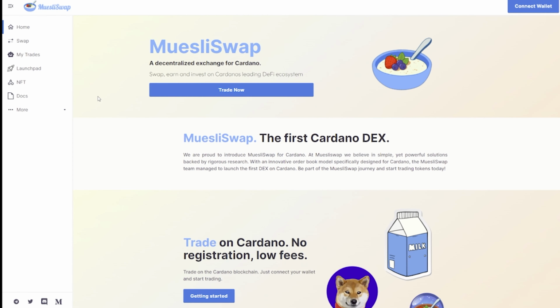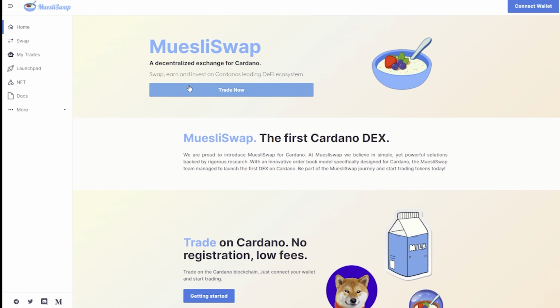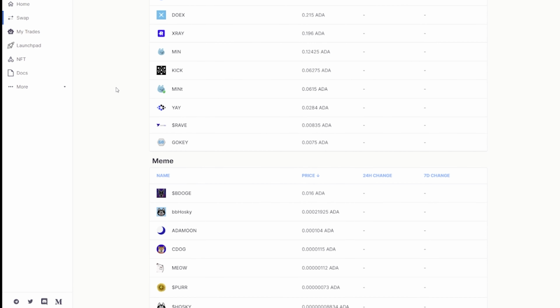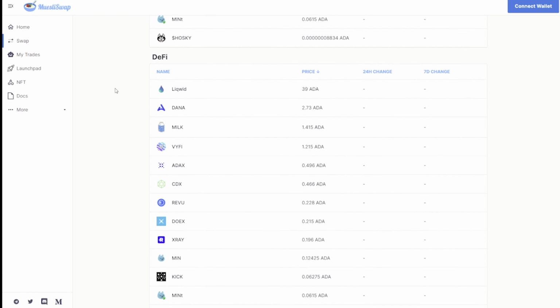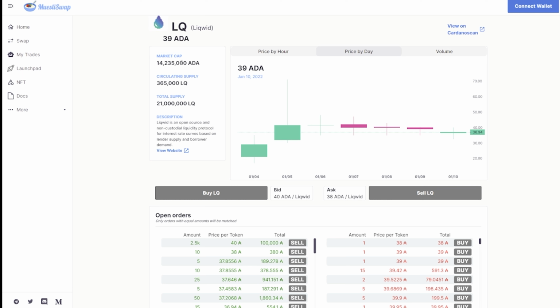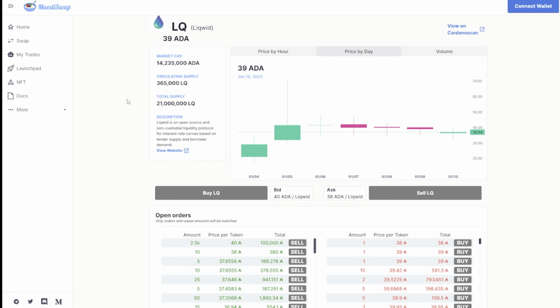So it's a pure order DEX model, which means that only exact orders will be matched. It uses smart contracts, and so far, I have not had any issues. Not sure what you're looking at? Click on the name to see additional information, like market cap, circulating supply, or total supply. You can even click on the website to find out more about the project.